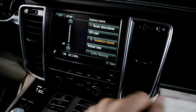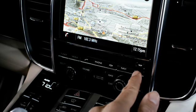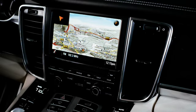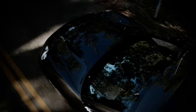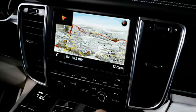Alternatively, if you press the Map button again while you are in Map View, the current navigation announcement will be given. Now you can use the left-hand rotary or push-button control to adjust the volume of the announcement. Press Option to adjust the Map View. Or press the right-hand rotary or push-button control to go quickly to the map view setting options.